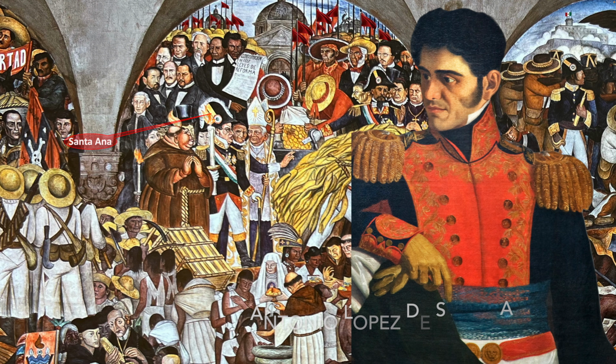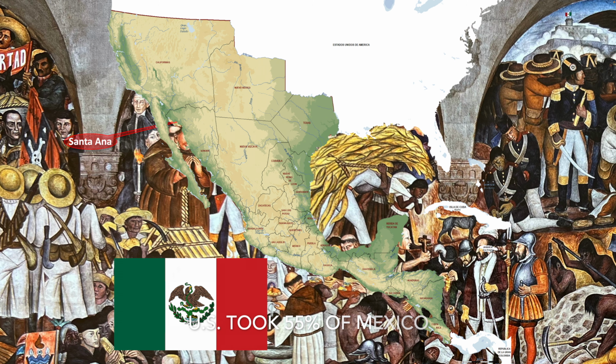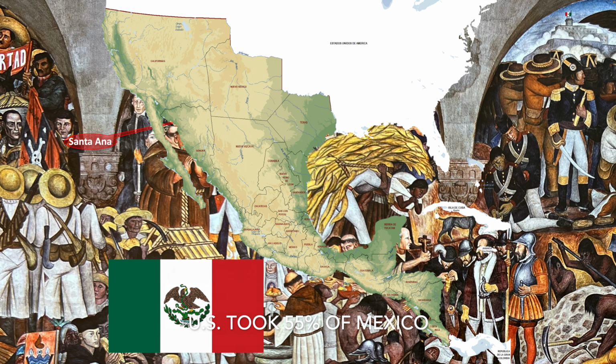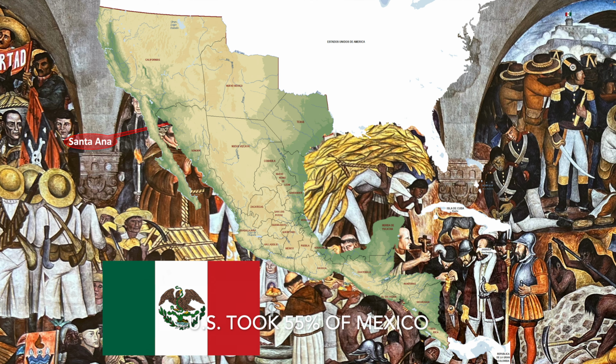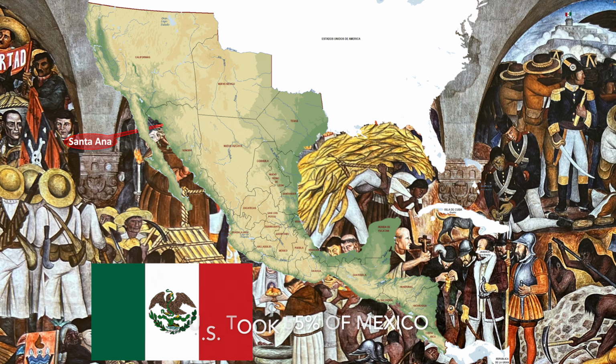Here is Antonio López de Santa Anna, the infamous president of Mexico, on 11 different occasions. That's right, 11. While he was president, Americans stole Texas from Mexico. Yes, the Alamo was in Mexico. Then the U.S. invaded Mexico on separate occasions, including the U.S.-Mexican War, which took 55% of Mexico's land. Santa Anna's constant intervening in politics eventually led to his exile.